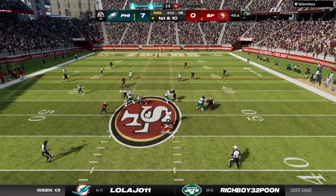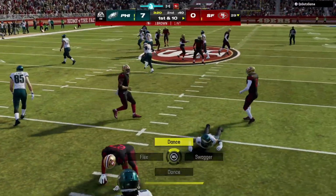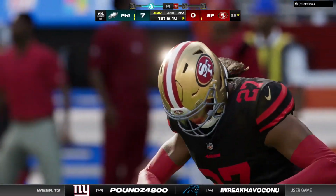Now they'll throw here out of the gun. Oh, he tries to force it in, and it's intercepted. It's Jair Brown who's got it. And the 49ers will take over here just shy of the 30.